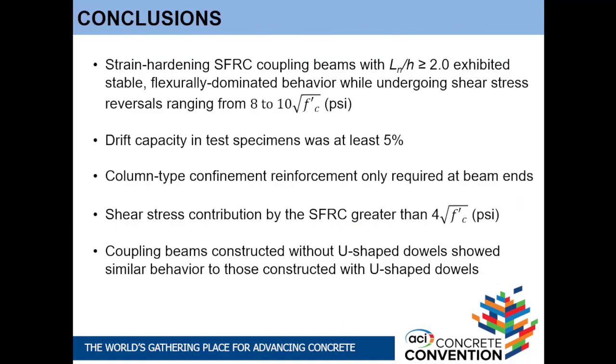So just to conclude, I've shown that if we use a strain hardening fiber reinforced concrete in coupling beams with aspect ratio of at least 2, we can achieve a stable hysteresis dominated by flexural deformations, even for cases of coupling beams subjected to shear stresses as high as 10 root of f'c megapascals. We achieved a drift of at least 5% before we got a 20% strength decay.